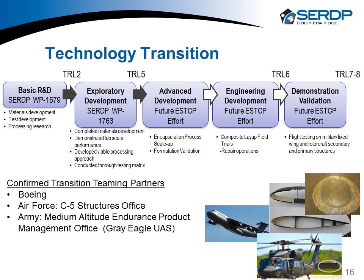And finally, flight testing. So actually do some field repair or some repair in the logistics centers on aircraft primary and secondary structures and evaluate their performance after typical operational use. So we've teamed up with Boeing, the C5 program office, and a UAS program office for the Gray Eagle with the Army to try and accomplish this.